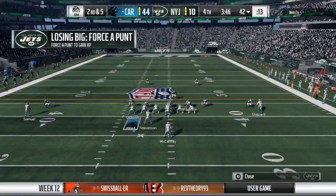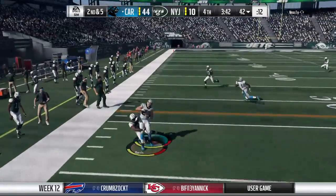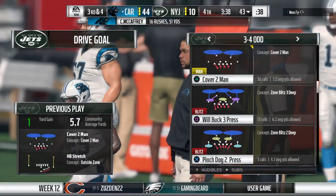Here we go. A handoff left, McCaffrey. And not much there at all. Maybe a yard up to the 43.